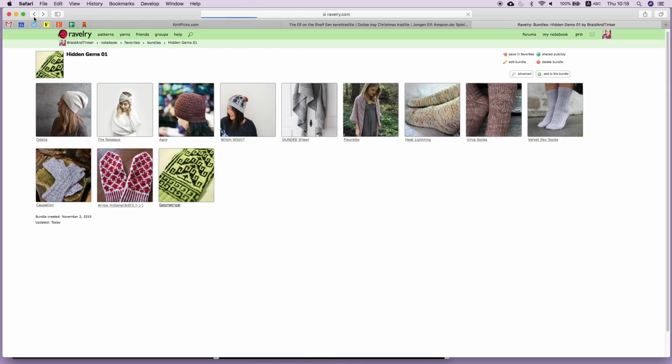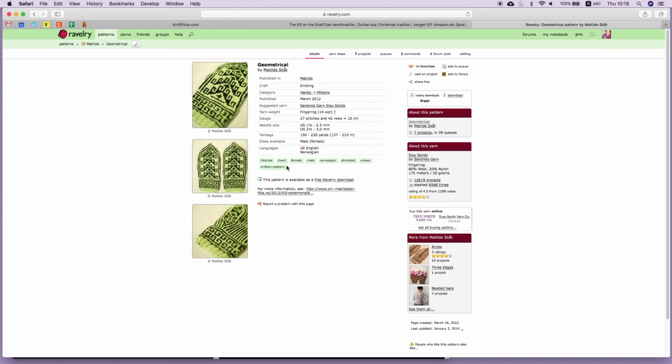Arrow mittens, and then we have geometrical. Oh, I think that's the word I was looking for just now. Never mind. The arrow mittens looked very geometrical. But this is the geometrical mittens, which is a pattern by Matilda Skor, and it is also a free Ravelry pattern. So yay. The suggested yarn is Sunless Garn Sisu Solids.